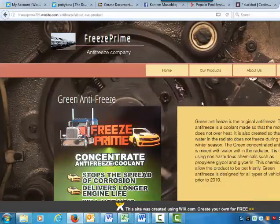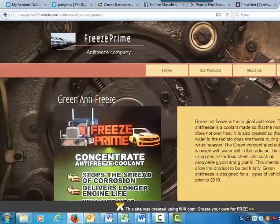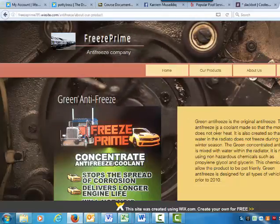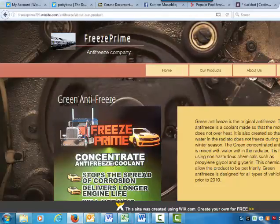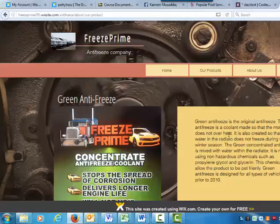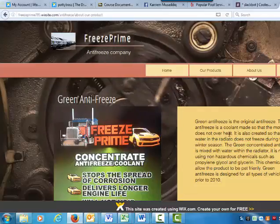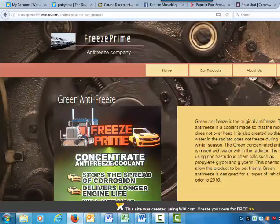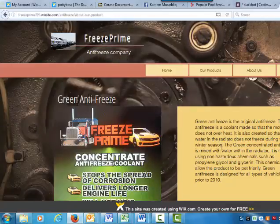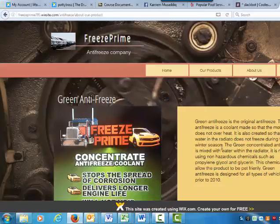Okay, on each of the individual product pages, just some small edits. Green antifreeze is the original antifreeze. That's fine. This antifreeze is a coolant made so that, actually, that is generic about any antifreeze. Unless that is not the case for any antifreeze, I would take that sentence out. It is also created so that the water in the radiator does not freeze during the winter season. Again, I think that is the case for all antifreezes, so I wouldn't put that in here.